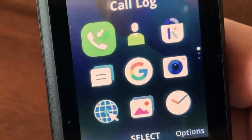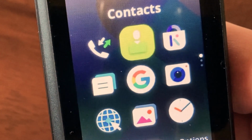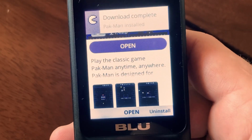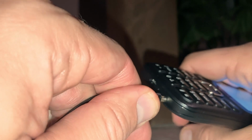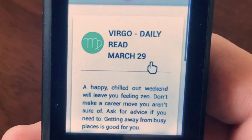I'm sorry. Comes with all the basic apps you would expect on a normal phone like this: calendar, clock, a store, radio. Actually, comes with Twitter, weather. You know, all the basic things. You can download some games for this. They're not the best, but it's got, what the hell's up with the sound on this thing? It's terrible. Comes with a 3.5mm headphone jack, which is nice. You even get a horoscope if you're into that stuff.